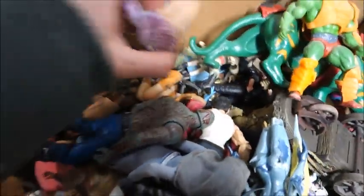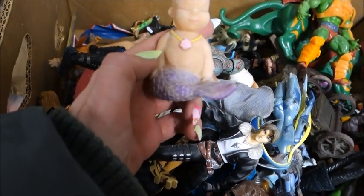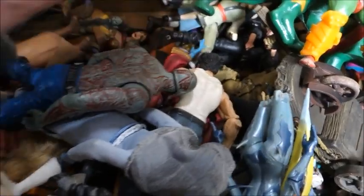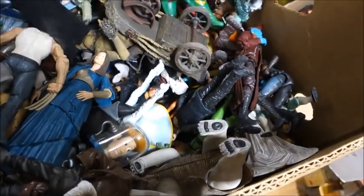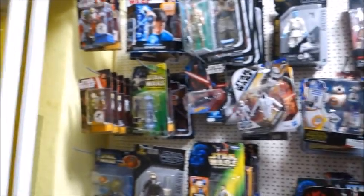X-Men. Oh, oh, one of those babies. I had them when I was little. Those mermaid babies. I just have no idea what they are. They're pretty ugly. Maybe Narnia? Could be from Narnia. Probably a Poison Ivy. Wolverine. Oh my god. I'm just a little bit lost because there's so much stuff. Also so much Star Wars stuff on cards.